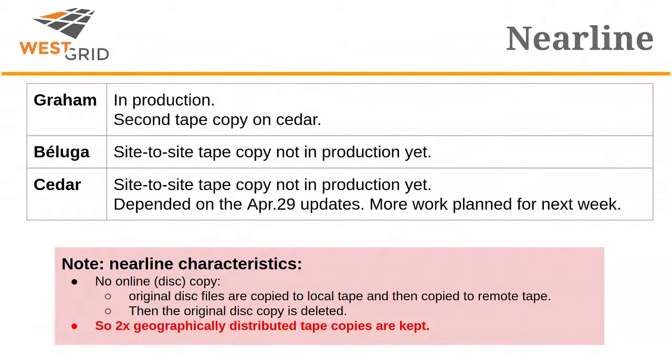So right now, Graham is in production, and their nearline system is copied onto the Cedar tape drive. So we've got 2 copies, and Beluga and Cedar, that's what we're waiting for. Both of them can do the nearline, but we haven't got the site-to-site copy yet. So hopefully this will happen pretty quickly.